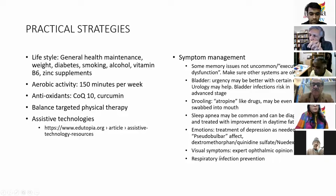Most of the time, vision symptoms like double vision are because of trouble with eye movement. Not easy to treat. A good ophthalmologist can help you with prisms. We always recommend respiratory infection prevention strategies. With COVID, this has become easy to talk to patients about: get vaccinated, flu vaccine, COVID vaccine, and social distancing has become a word that I can use in clinical practice now. People did not understand it before, but it's important for patients.